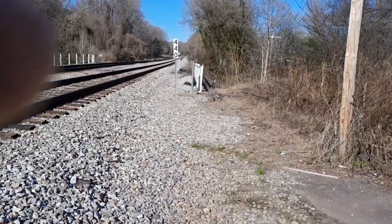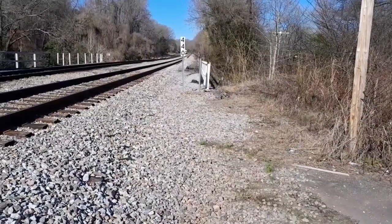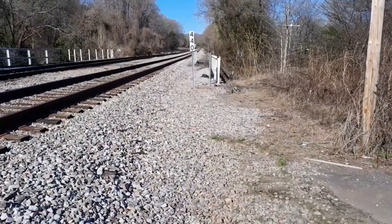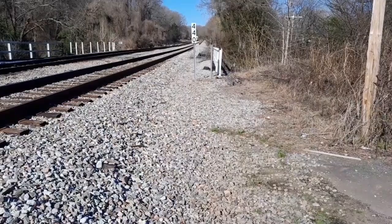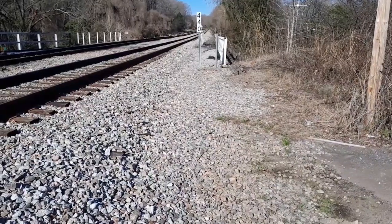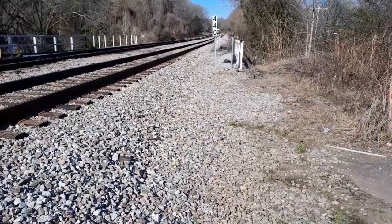Looked like Speary or somebody with a hi-rail truck coming at us. I heard a horn, blasting his horn. It might be coming northbound too. But I got two red signals up here, so I don't know what's up. I just got down here. Looked like a truck with a camper on the back of it.